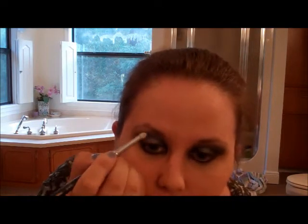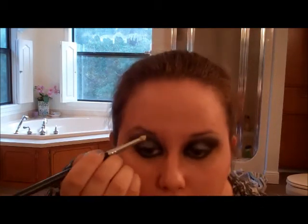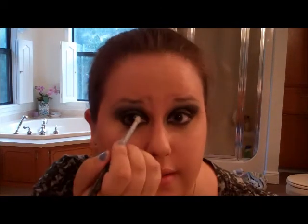Then I'm going to go in with that same color, the Polyester Bride, and go just right underneath the eyebrow. You want it really, really white under there. And then just do right here, on the side of your nose, since you've got the black lined all the way around your eye anyway. My eyes are set a little bit closer together than most people's, so I have to put it on the side of my nose to really get it to pop.